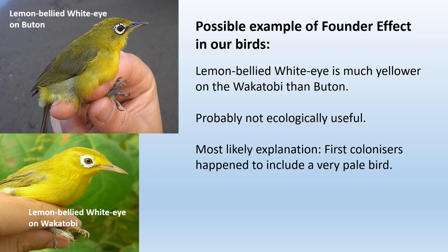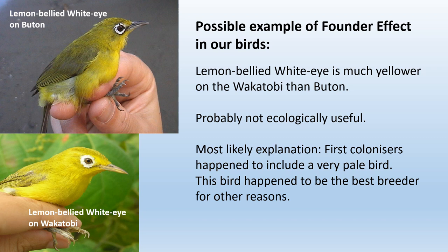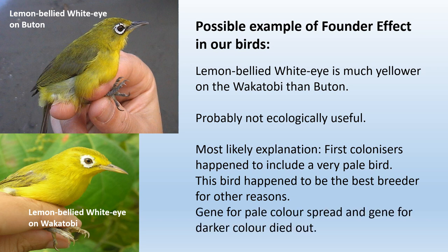What's probably happened is that the first colonizers happened to include a very yellow bird, and they then bred, and for some reason the best breeder happened to be the yellower one for some other reason than its color, and that could easily lead to the ones on the islands ending up with many more copies of the pale color, and that pale color spreading and the gene for the darker color dying out. There is another explanation for this color difference, which we'll come back to at the end, but it's quite possible that it's just an accidental effect of the first colonizers happening to be pale.